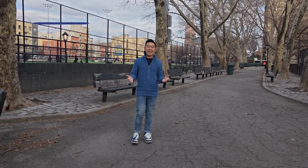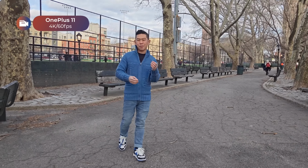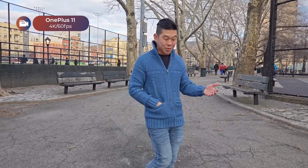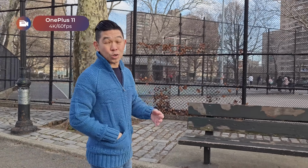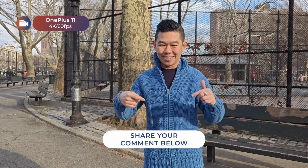Now it's time to test out video mode on the OnePlus 11. Right now we're shooting at 4K 60 FPS, but you can go up to 8K 24 frames per second. I'm walking around so that you can get an idea what video stabilization might be like, but if you want to use their Ultra Steady Pro mode, you'll have to bump down to 1080p. What does the video look like? Let me know down below.